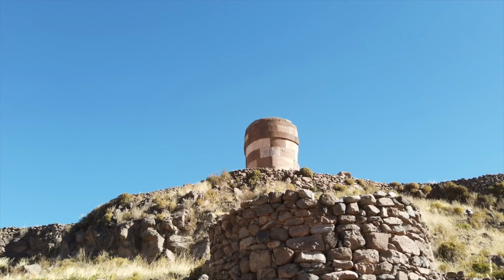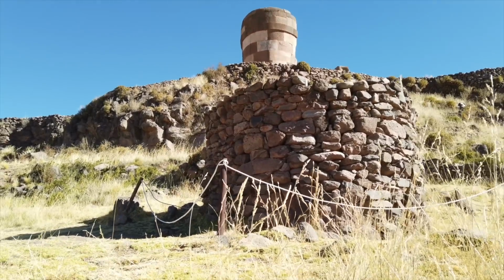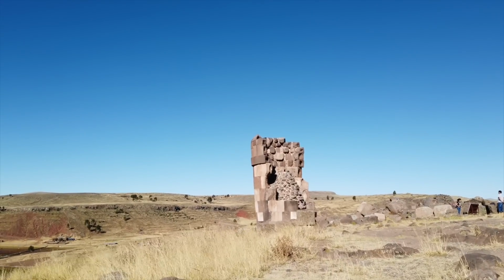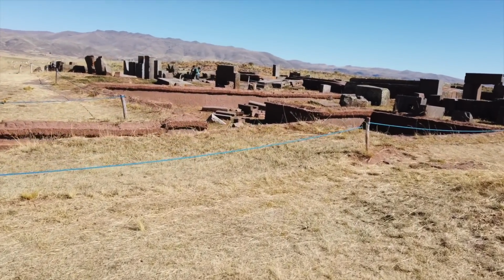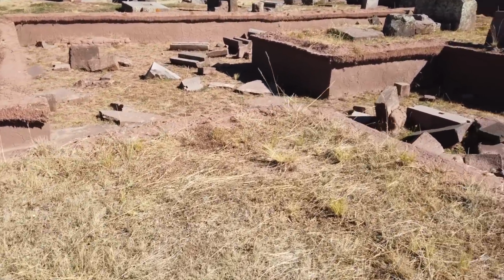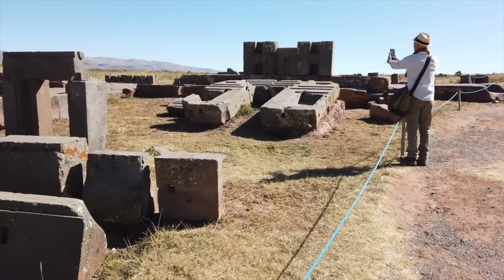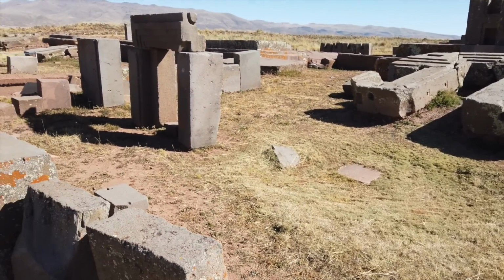And then Sillustani, where we find these giant towers. Believe it or not, the one above is much, much older than the one below. And here you can see the cross-section of one of the Chullpa towers. And of course, we also have to go to Tiwanaku and here Pumapunku. Again, a very mysterious location, home of the very famous H blocks, supposedly created by the Tiwanaku culture 2,000 years ago, but it's likely that it's thousands upon thousands of years older and done with lost ancient high technology.